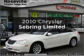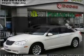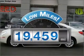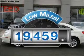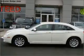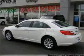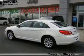Imagine yourself in this 2010 Chrysler Sebring. Everything you need under one roof with this great vehicle. Low mileage is an important factor in your purchase, and this vehicle delivers a low odometer reading with an efficient four-cylinder engine that responds smoothly to its automatic transmission.